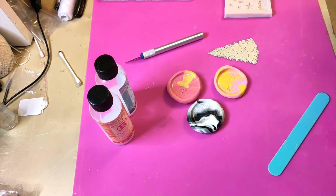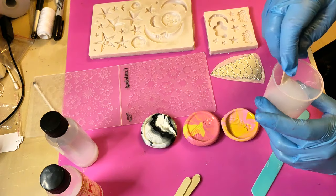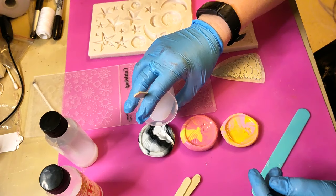So I'll mix my silicone up off camera. Normally I mix it for like 4 minutes or so, and then it's usually ready to pour, and you can demold it in about 8 hours. Okay, silicone is mixed. Scrape to the side, scrape the bottom, giving it a good mix. So I'm gonna just start putting this in and see how it flows.